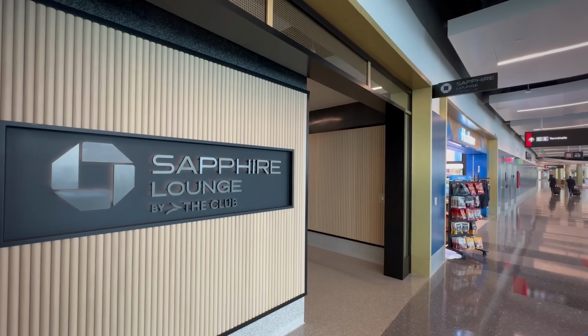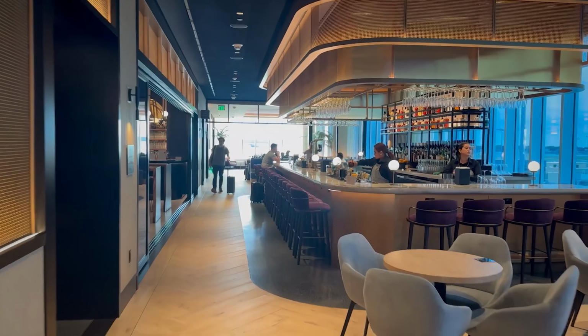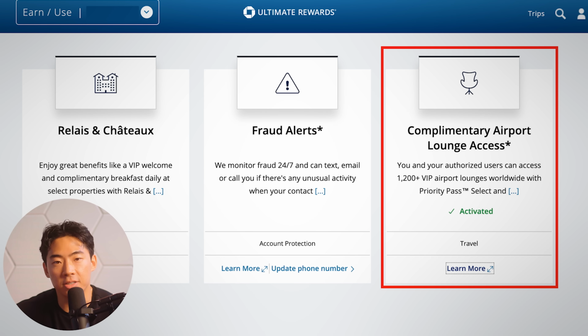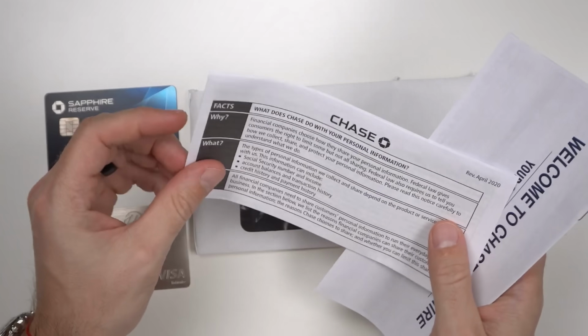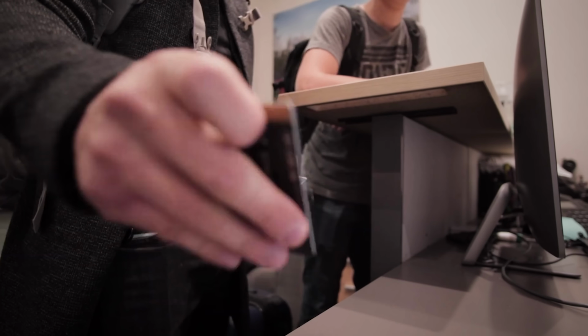Now, unlike the Chase Sapphire Preferred, the Reserve is going to give you access to the Priority Pass Select membership. And for this, all you have to do is go online into your Chase account, sign in, and then go into the benefits tab. And then from there, you can enroll via Chase for your Priority Pass membership. A few weeks later, you're going to get the card in the mail. And anytime you travel after that, you're going to have access to some of those lounges.